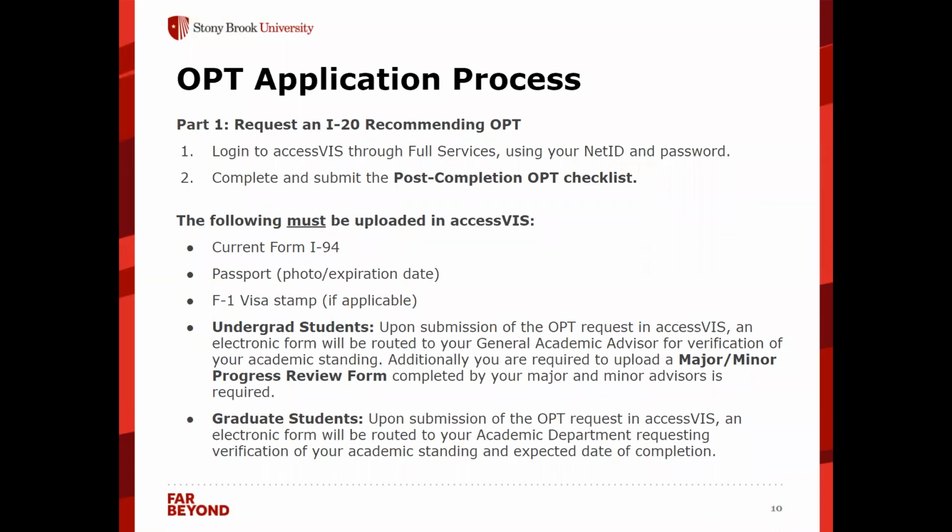For undergraduate students, you also have to get a major minor progress review form completed by your major and your minor advisors. This form is linked in accessVIS on the e-form, and it's also on our website. It just tells us that you are in your last semester and are on your way to graduation for your major and minor, that you're really completing all your degree requirements.